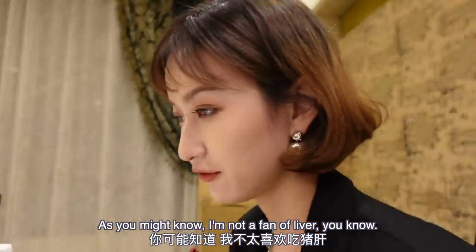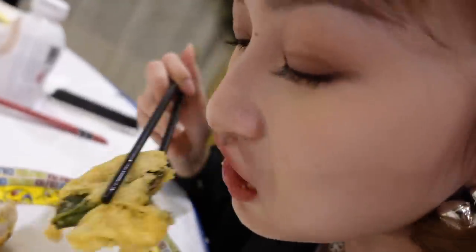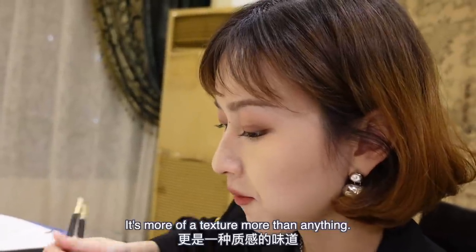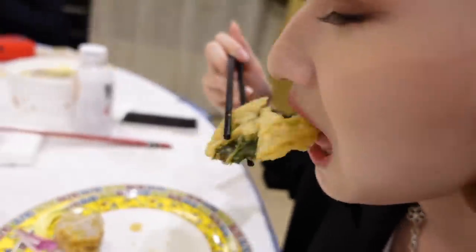As you might know, I'm not a fan of liver. Sorry, but I'll try. You can't really taste it. I can't really taste the liver that much. No, it's more of a texture more than anything. Yeah. Such a random mix, I can't get over it.